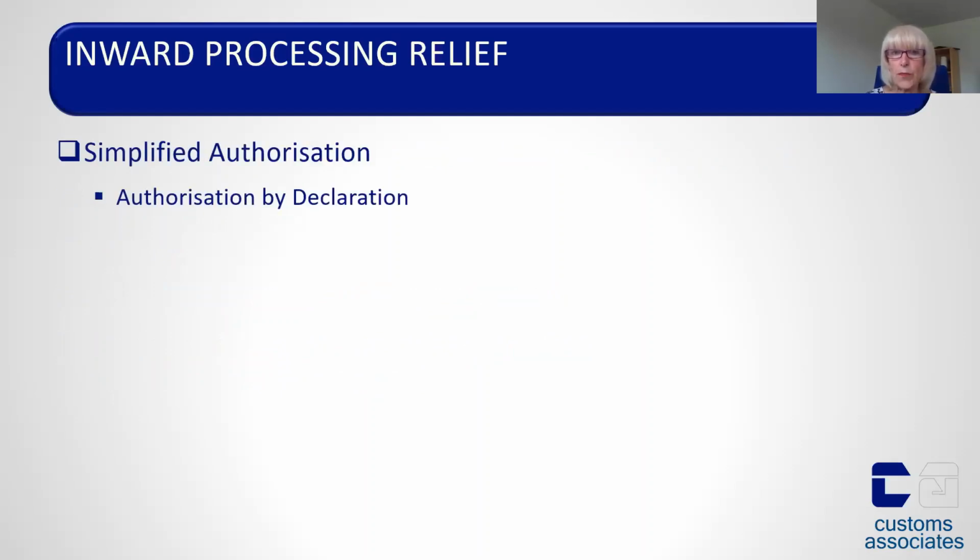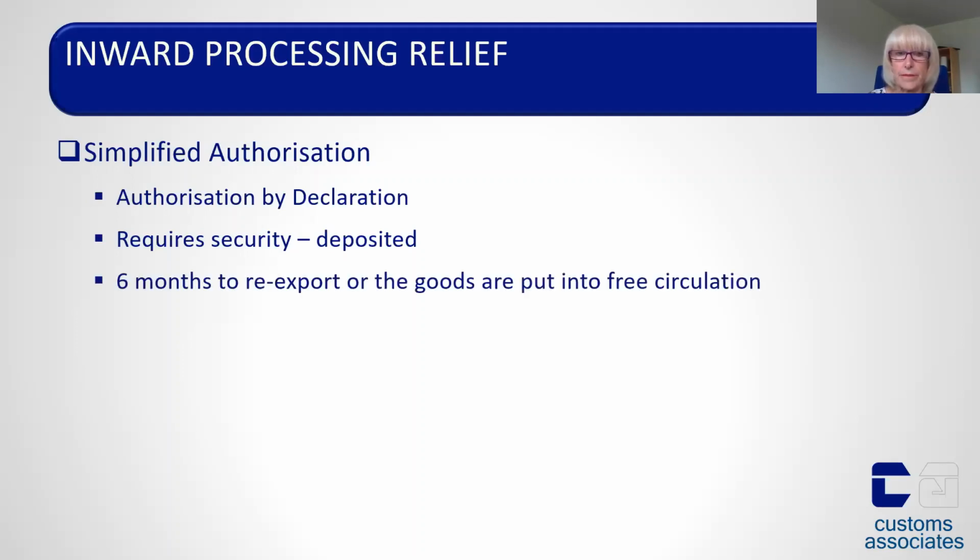So there's two ways of approval for inward processing relief. There's a simplified authorisation, called authorisation by declaration, which is made when the goods arrive. It doesn't require any pre-approval by HMRC. It requires, however, for the duty and VAT that's payable on the goods to be deposited. And this will then be repaid when you provide evidence that the goods have been re-exported. A simplified authorisation allows 6 months from import to re-export. So it enables goods to be held for the throughput period of 6 months.